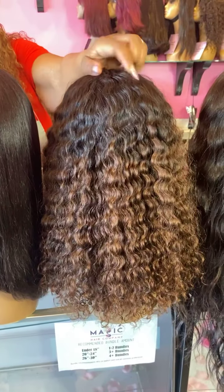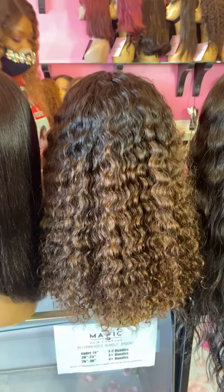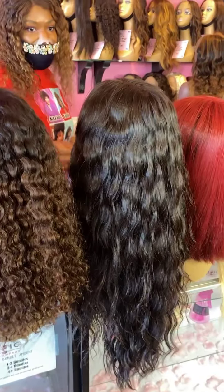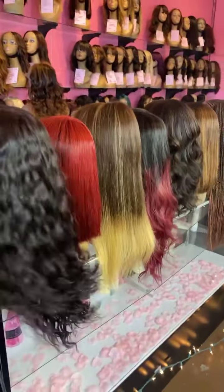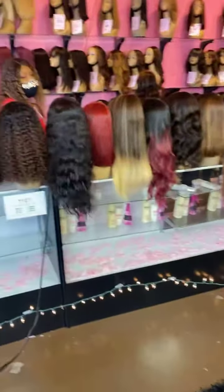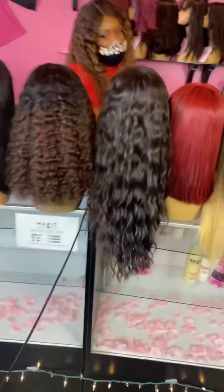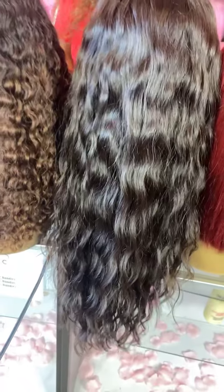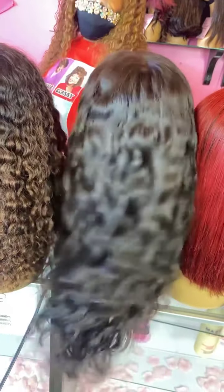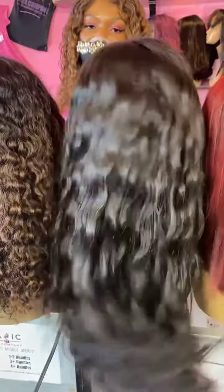This is unit number 185. This is one of our really popular styles there. It's an 18-inch curly with a slight ombre. This is a 22-inch wavy right here. We have lots of just plain wavy, so this is our 1B color and wavy. As you can see, the waves are kind of loose and big, and that's because it's a longer texture. The longer your hair strand is, the looser the wave pattern is going to be for a wavy texture.